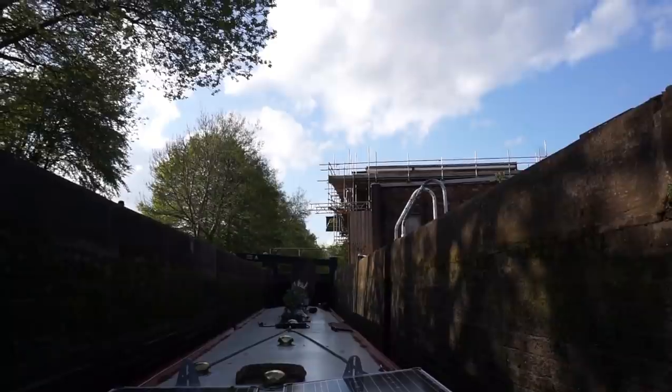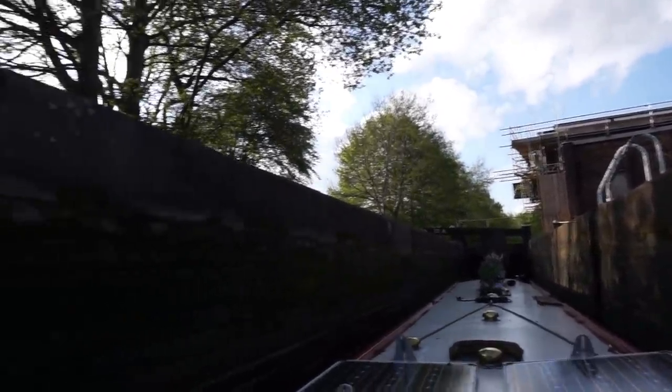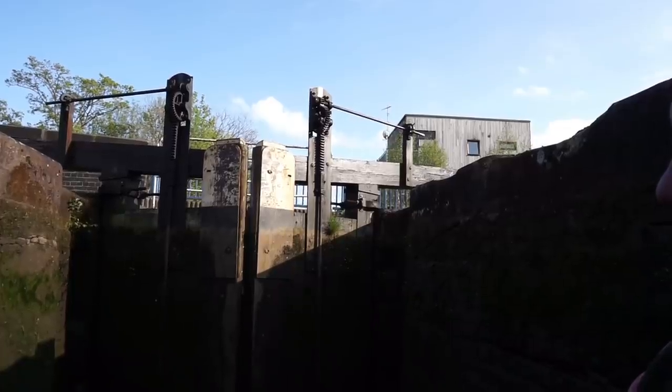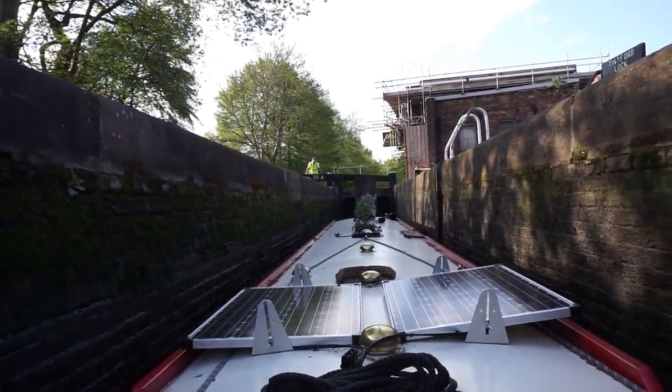So this is lock number 3. Our man is still on it. That was a really low entry to that one. Nearly lost the top of me rosemary bush. No, it was really low, wasn't it? I've not had so much fun in ages. This guy is such a character.